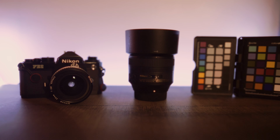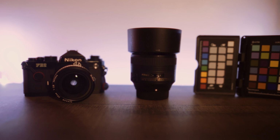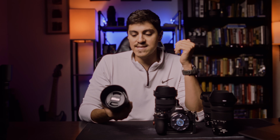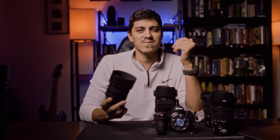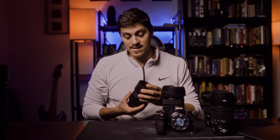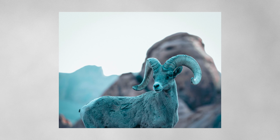I would like to get the Z format, the mirrorless lens for it, but I just can't seem to justify selling this just yet for paying twice the price for the same image quality. It doesn't make sense, but I really like this lens because it is a really beautiful portrait lens, but what I mostly use it for is actually a lot of the B-roll in this channel.